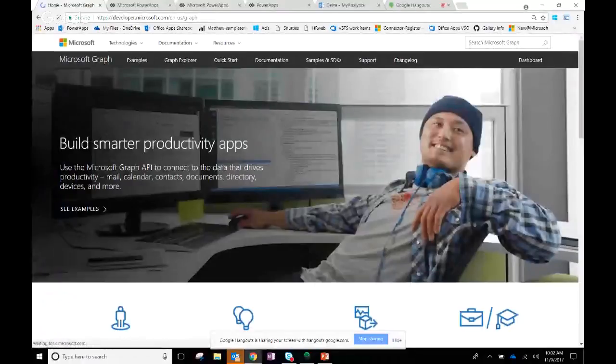Okay. So first things first, what is Microsoft Graph? Hold on. I don't see. Yeah, it says sharing. Okay, we're sharing now. Good.